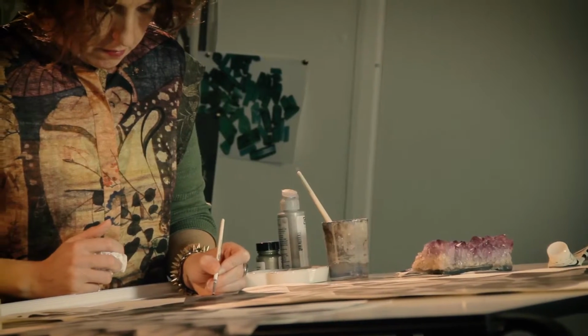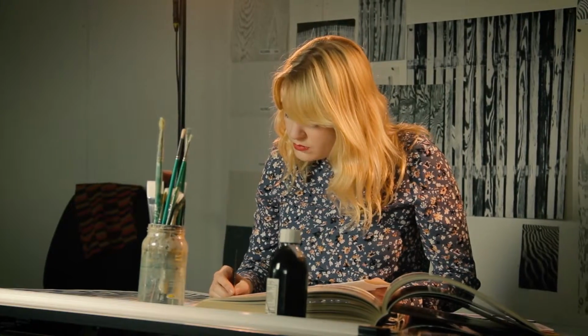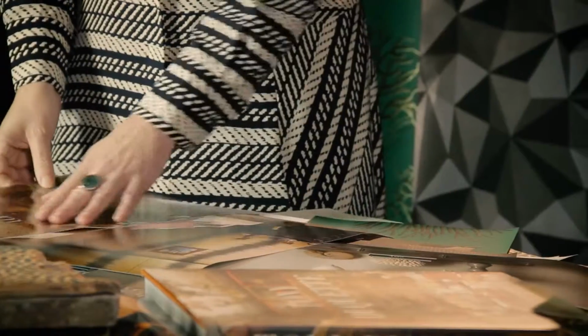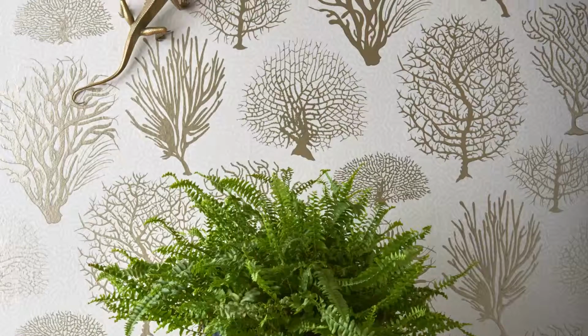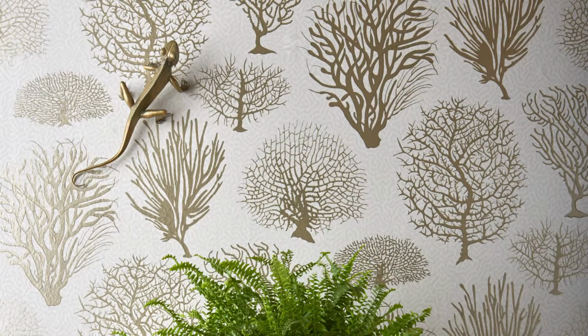We spend a lot of time drawing and working out how we're going to render the actual specimens, whether we're going to paint them, whether they're going to be hand-drawn, whether they're going to be photographic. And then, most importantly, is working out how those actually translate to wallpaper. Because firstly, it has to repeat, but secondly, it has to actually make a really beautiful wall covering.